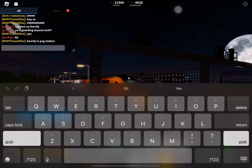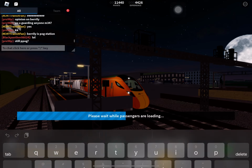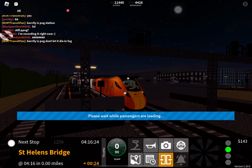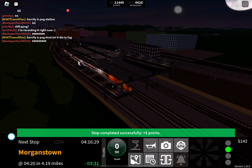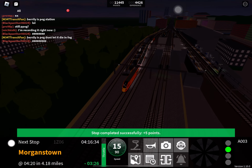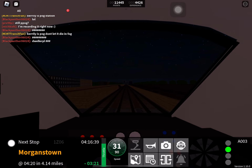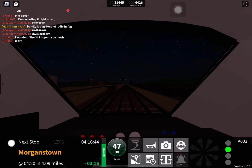This is St. Helens Bridge. This train is for Airport Terminal 3. The next station will be Morganstown. Welcome on board this Airlink service to Airport Terminal 3. The next station will be Morganstown.